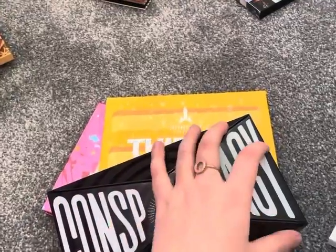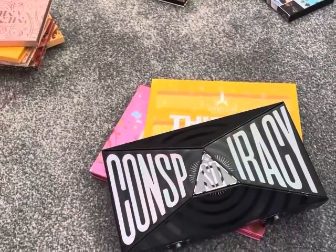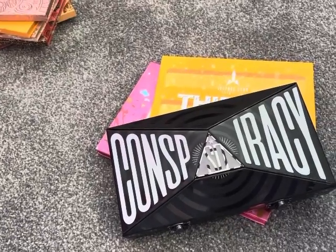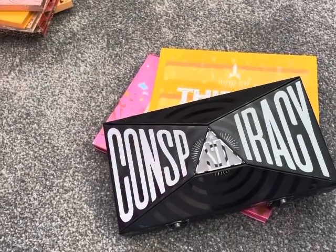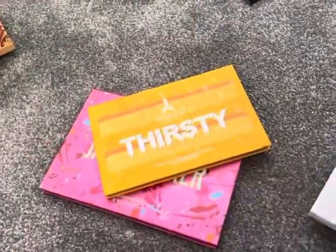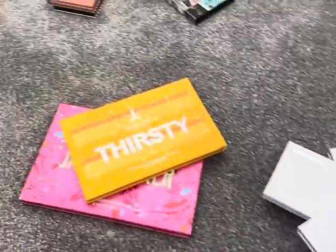When you look at a palette, you want it to be really fun and funky, because I feel like it makes you want to reach for it more. If you look at a palette and think, oh, this is a bit boring and dull, I feel like you don't really reach for it. So you want something you look at and think, oh, that's really fun. That's definitely what I feel when I look at that palette.